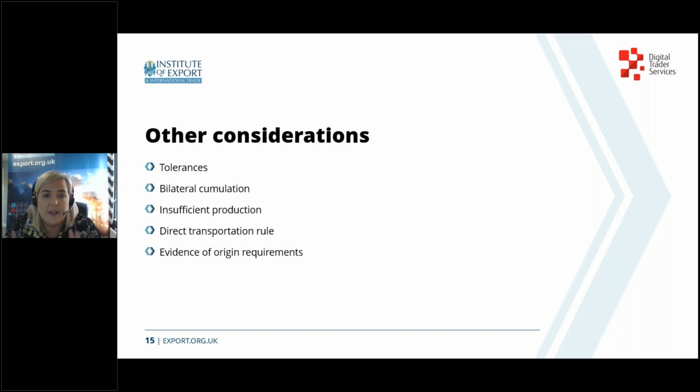Insufficient production. Again, simply painting or placing labels onto a product is not enough for them to confer preferential origin. So just be aware that the processing that's taken place needs to be substantial. And there is a list within the Trade and Cooperation Agreement of those processes which do not confer originating status, or that aren't substantial enough in order for a company to use that processing.